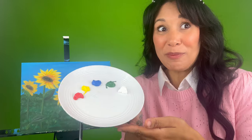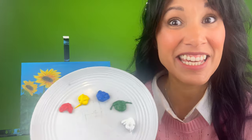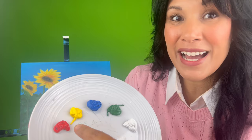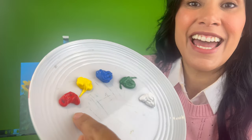Friends, I'm painting today. Can you see that? I have so many different colours on my palette. Do you know what colour this is?